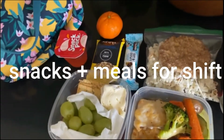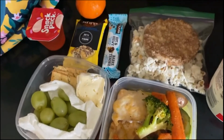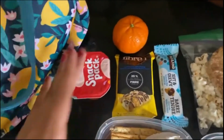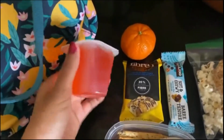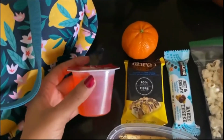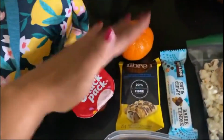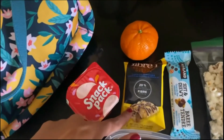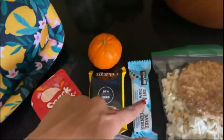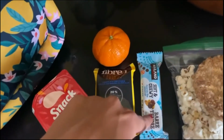Okay guys, so basically this is what I would eat during my 12-hour shift. So I'm going to go through this. For snacks, basically I love grab and go foods because they're just so much easier. So I have this little Jell-O snack pack. These are very low calorie, but it's nice to have something a little bit refreshing. I also have a little orange, these Fiber One brownies, which are so delicious because I have a huge sweet tooth. I usually have a protein bar, but because I'm out of protein bars, I'm just using this Kirkland chewy bar.